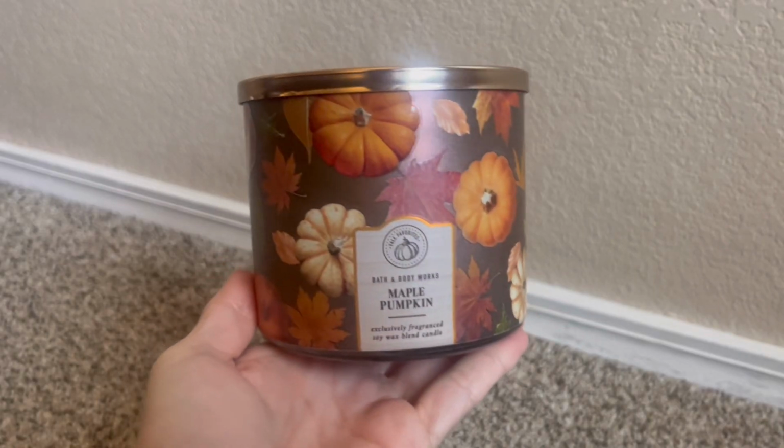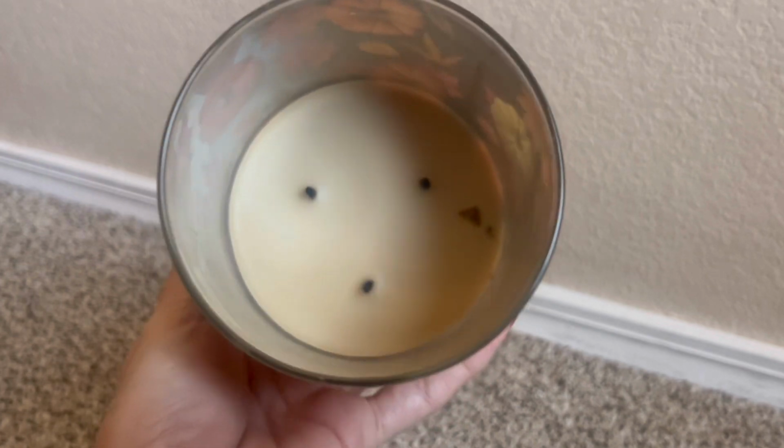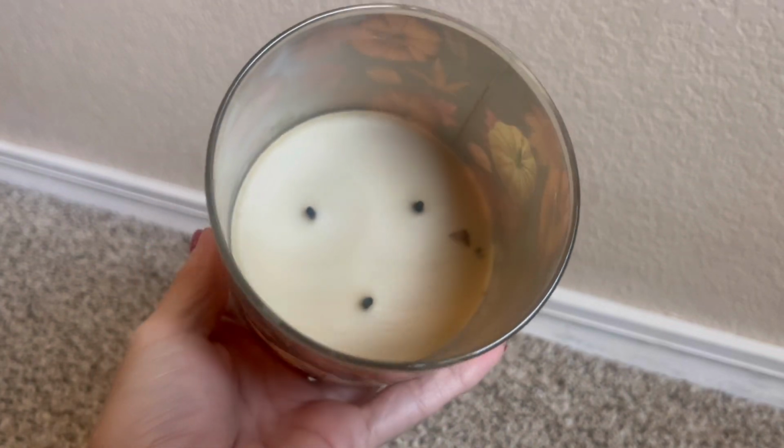I'm going to go ahead and start out with a Bath & Body Works candle. Sorry, you guys, I tried filming this already and I was sneezing and now my nose is itching. And it's always right when I get to this candle. Weird. Okay, so this is Bath & Body Works Maple Pumpkin. Fragrance notes are pumpkin spice, sweet maple syrup, brown sugar, and this burned quite well for me.